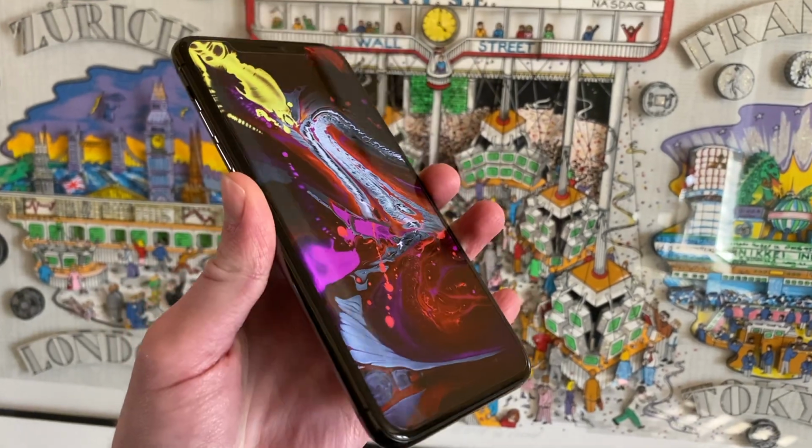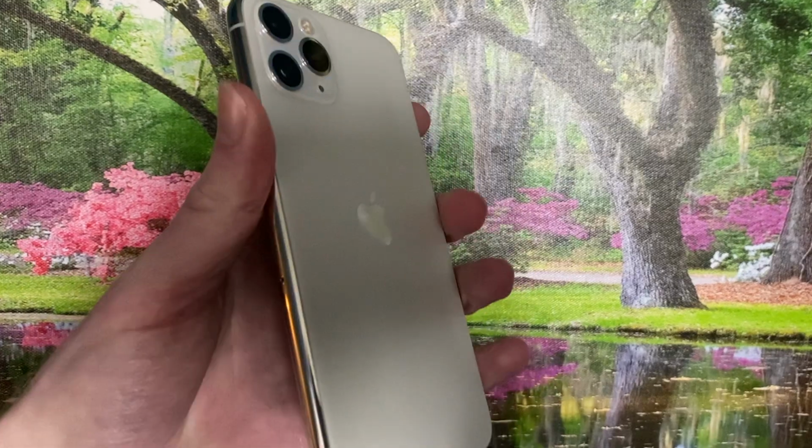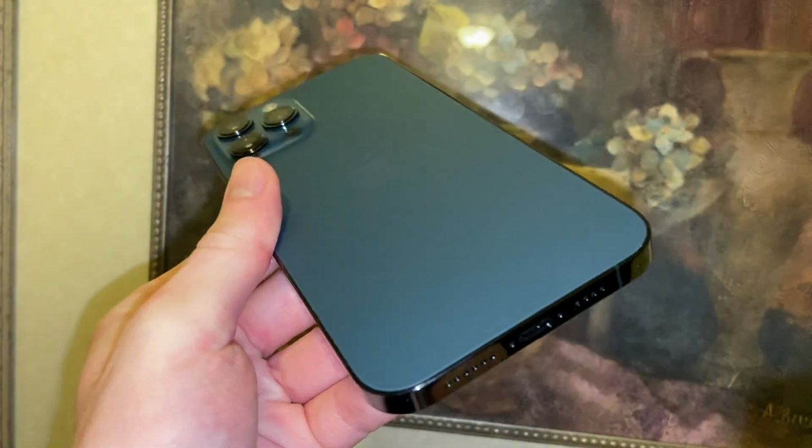So the iPhone 11 Pro and the iPhone 11 Pro Max are very similar phones, as Apple intended. But what we're going to do in this video is highlight the differences and talk about the price difference today in order to help you guys choose which iPhone you should go with in 2021. Because truthfully, I think that both these phones could be good options instead of the iPhone 12 series.